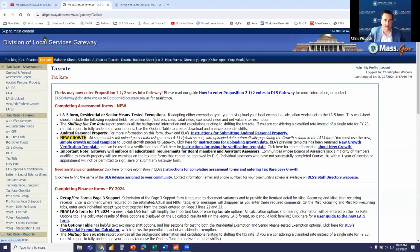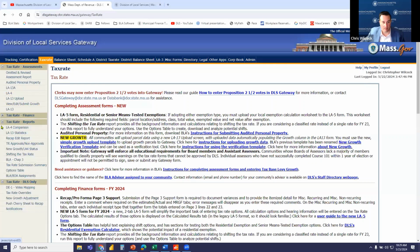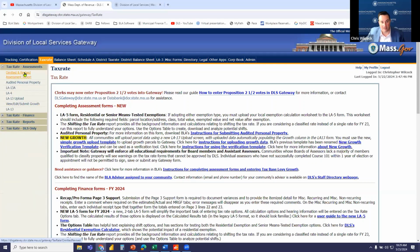Now, when we get to the tax rate tab, this is going to be your typical year. Only 70 communities are in cert in a typical year, so this is everyone else that's not in cert. Some of the forms on this tab are used for cert years and interim years, but as far as the certification for assessors, this tab is only used when it's a cert year. Going down the list, you have your omitted and revised, you have your growth information. I'll minimize this so we're not seeing all of this. But here's a lot of your assessment stuff. So you have your LA13, you have the upload, you have your valuations, all of that stuff for assessing is listed here.